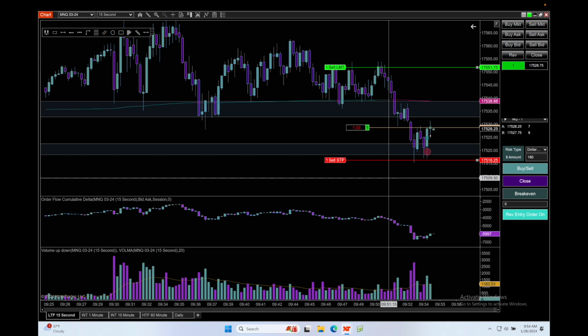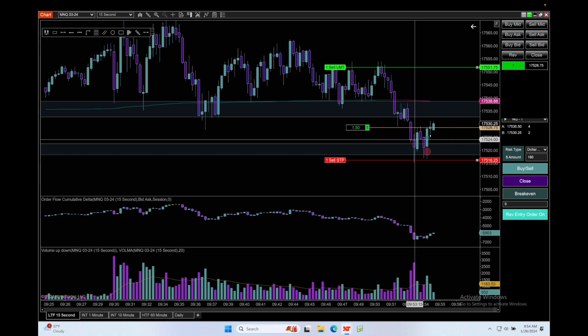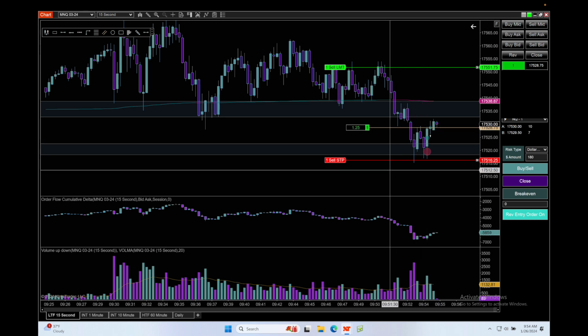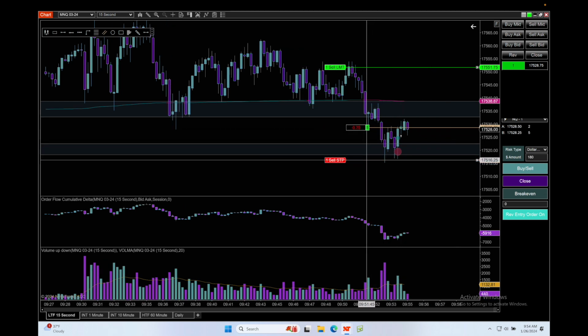let's see if they can hold it, push it up. I like the volume that came in. I like that these larger trades came and the buyers won those fights. They've got to hold this one though. It might still need to come down and print another higher low and just hope that doesn't take me out in the meantime.